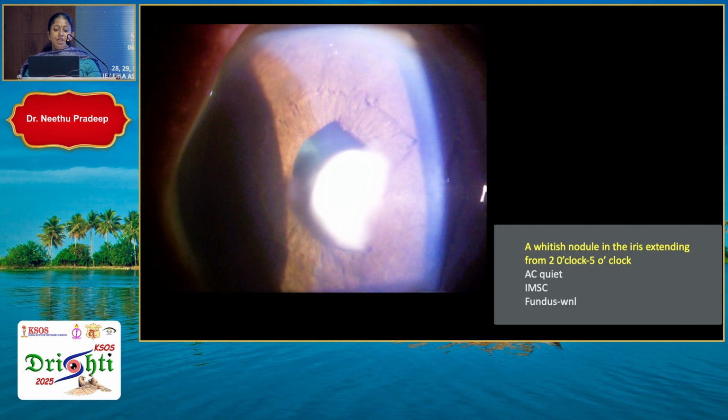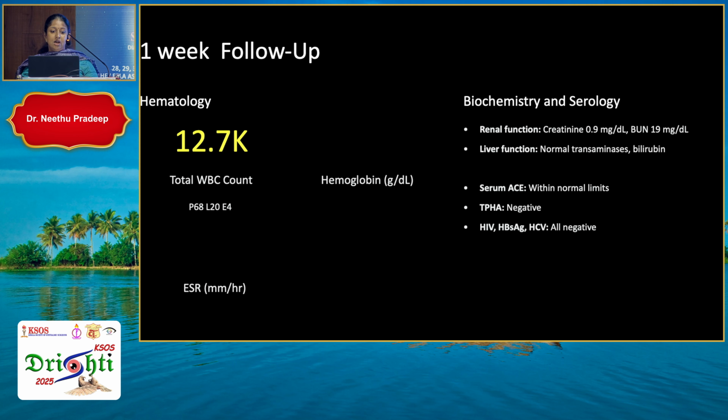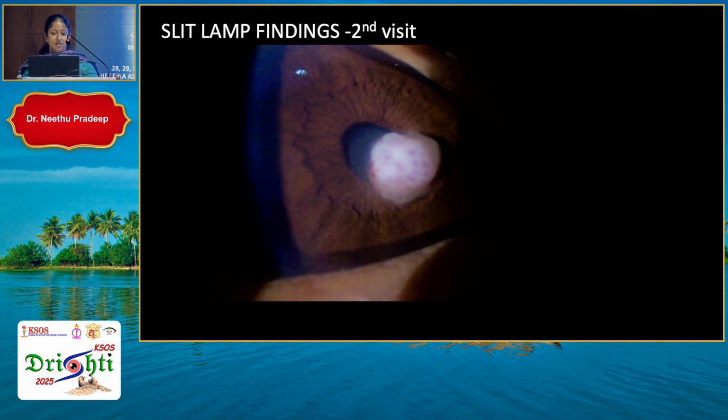Anterior segment examination revealed a whitish iris nodule extending from 2 o'clock to 5 o'clock with no surface vascularity. AC was relatively quiet and fundus examination was within normal limits. There was no relevant past history and uveitis workup was done. On 1 week follow-up, hemoglobin was 8.2, ESR was 89 and Mantoux was found to be positive.